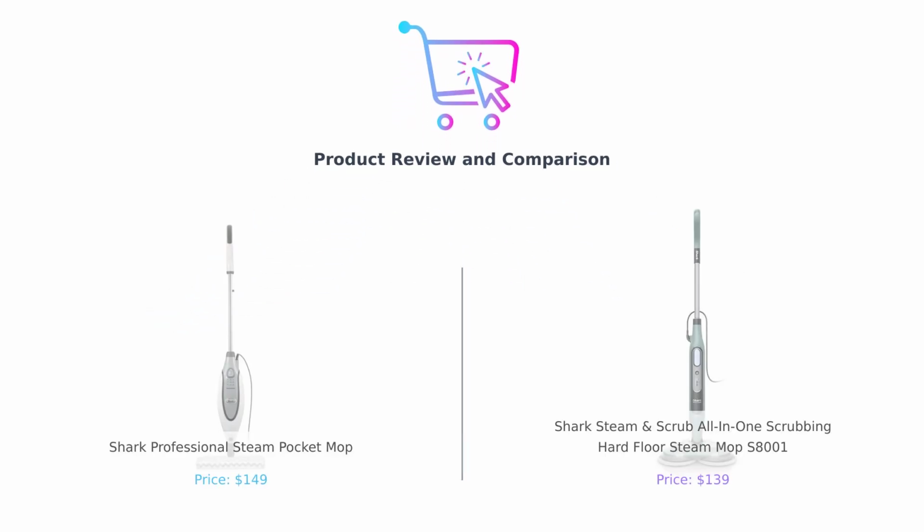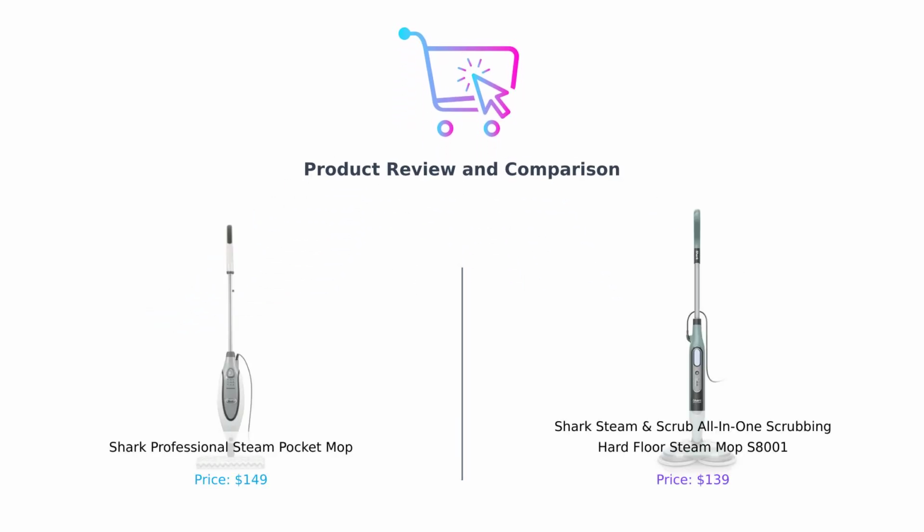Upbeat music plays. The screen splits into two showing the Shark Professional Steam Pocket Mop on the left and the Shark Steam and Scrub All-in-One Scrubbing Hard Floor Steam Mop S8001 on the right.